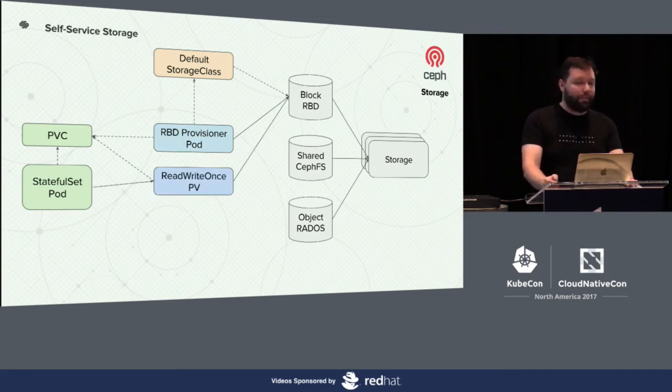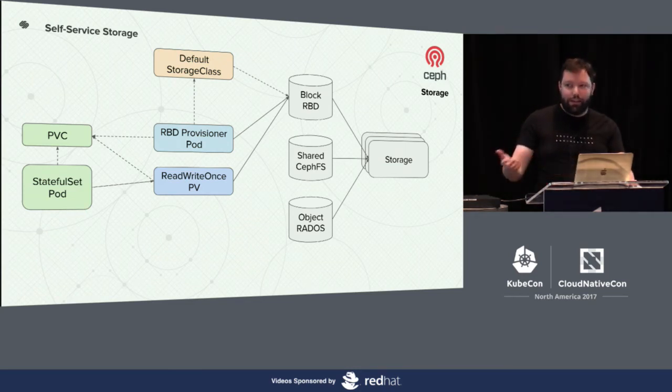The RBD provisioner would then detect the creation of this persistent volume claim, and then create the block device, and then allow the stateful set to then mount this persistent volume, which is then mapped directly to that block device. And it'll manage the life cycle of that as well. So when you get rid of the stateful set, the block storage is cleaned up as well.